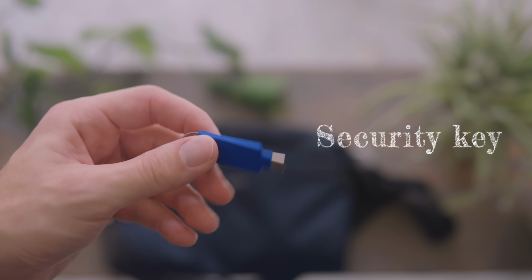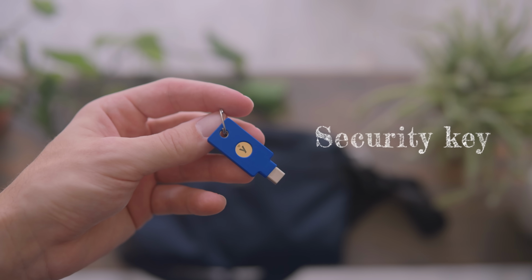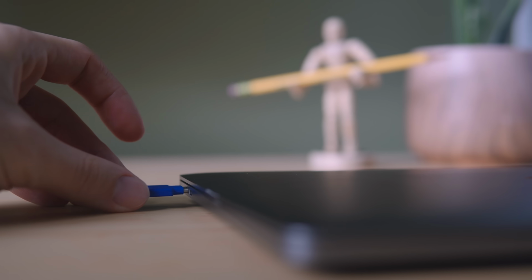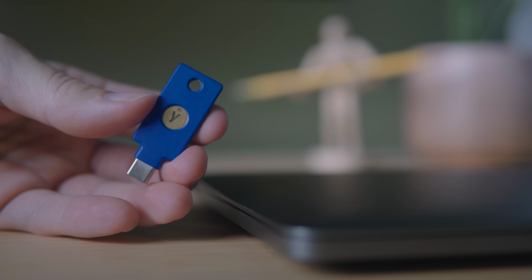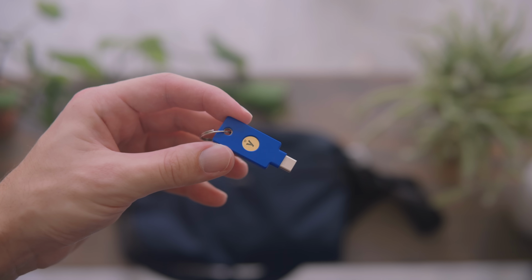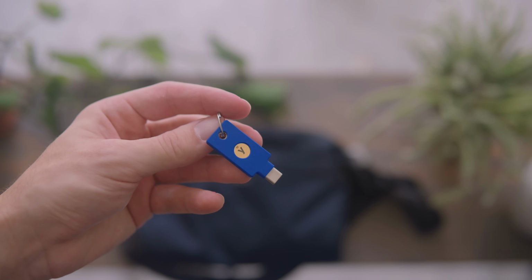Security key. I actually got one of these right when I found out that they even existed. I'm pretty sure someone in the comments can explain this much better than I can, but basically it's a key that's required to be plugged into a device when I log into some of my accounts on a new device, adding a pretty good layer of security. Considering that even text verification codes can be bypassed pretty easily nowadays. Even if I'm not using this too frequently, just having it allows for extra protection of my accounts and a little bit more peace of mind.